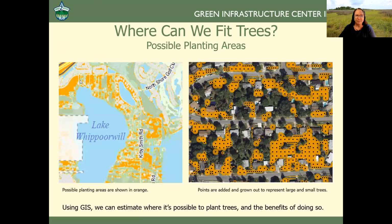So as we look at where we can plant trees, we take the open spaces that show up in our mapping efforts. This orange color, I just picked a random area, is open space that potentially could be planted. The next thing we do is drop a point to represent that potential planting area. And then in GIS, we grow out that point to a full canopy tree. We start with large canopy trees, say 40 to 60 feet in diameter, and then we fit as many of those as we can. Then we go down in scale and say, can we fit some smaller diameter trees, like 20 feet across?